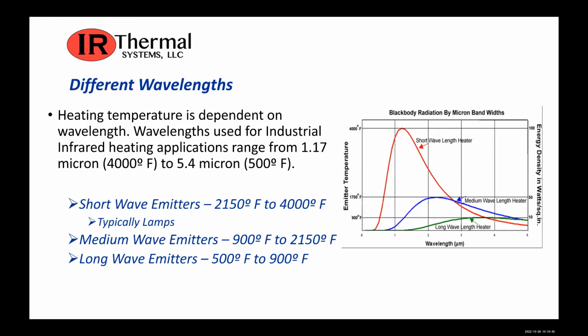So short wave emitters range from 2150 Fahrenheit to 4000 Fahrenheit, and those are typically done with lamps. Medium wave emitters are 900 degrees Fahrenheit to 2150. We make a lot of those emitters, and those are usually metal. There's also long wave emitters, 500 to 900 degrees Fahrenheit, and we don't really play too much in that marketplace.